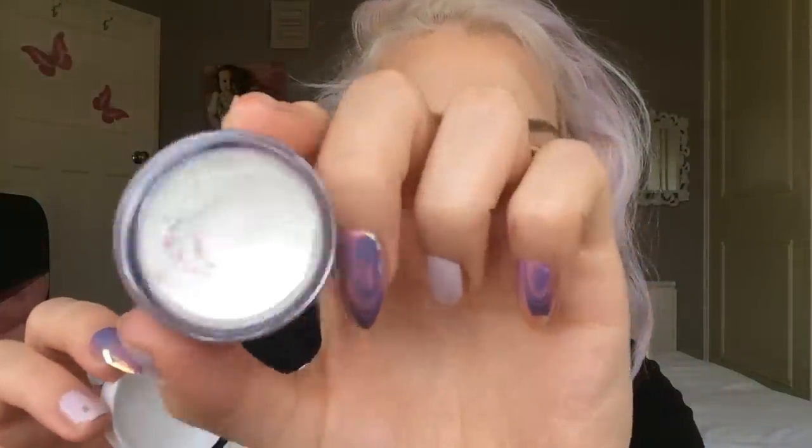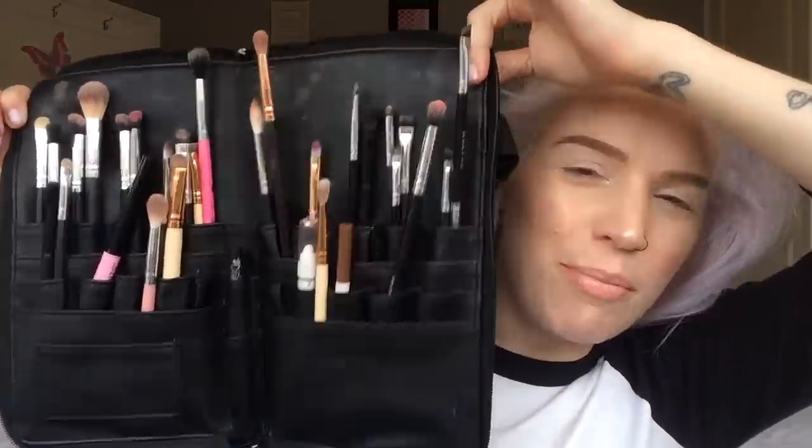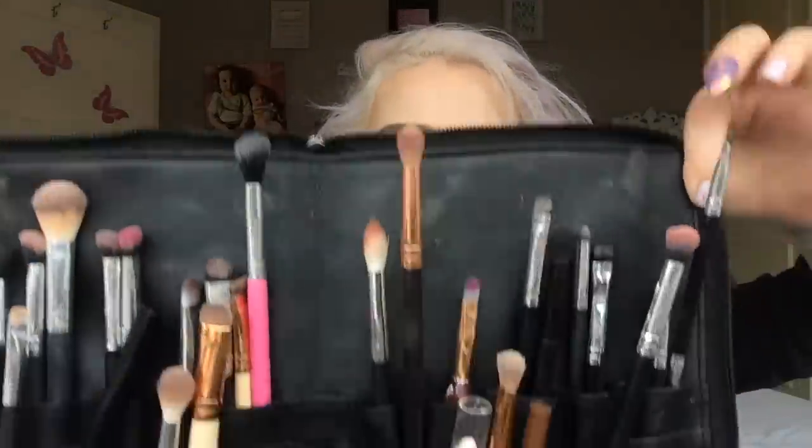Yeah, so there's the palette. There's the mirror. Here's me. So I have already kind of done the base on my eyes using the NYX eyeshadow base. This is the kind of pure white one. Well, it was pure white until I apparently got an eyelash in there and some red eyeshadow. And I have my brushes ready in my fabulous new brush holder from AliExpress.